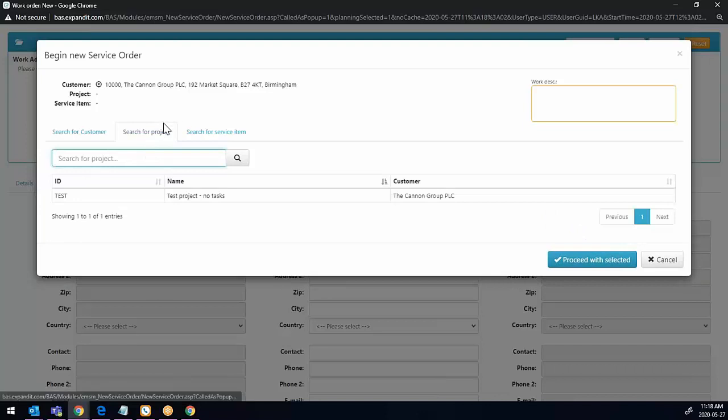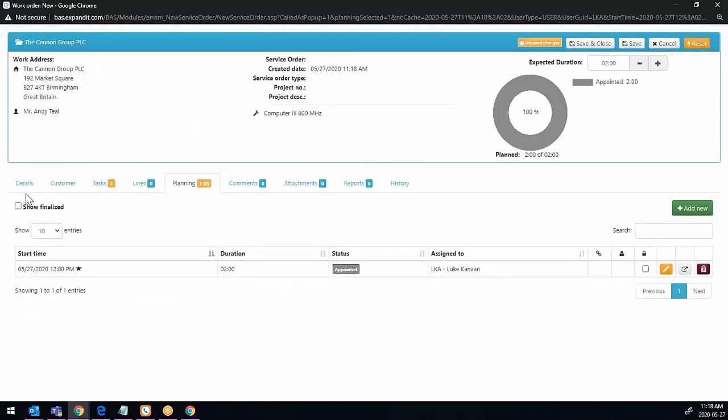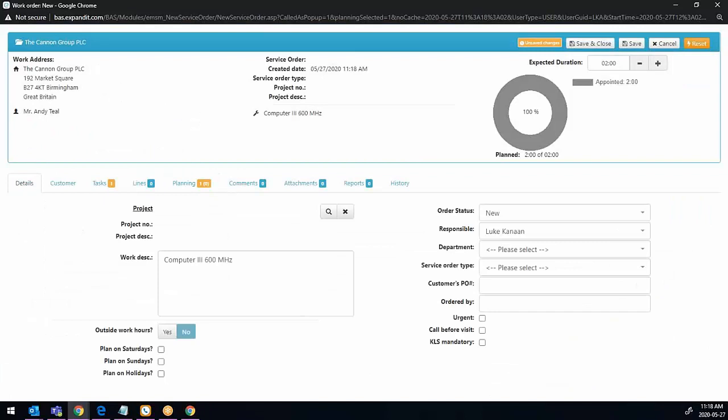Now I can see a list of jobs linked to the Canon Group or a list of service items that are linked to the Canon Group. So all these service items are linked to the Canon Group, and if they told me that they needed service on a specific service item, I could select that. And then from here, this is where I would add any additional information that's going to be helpful out in the field for that field worker.